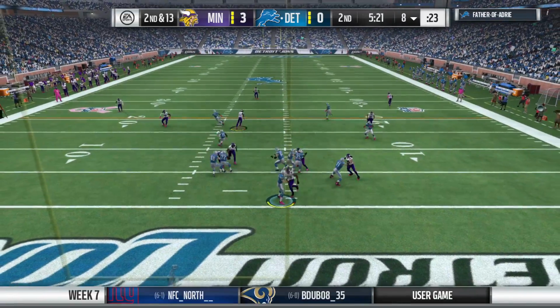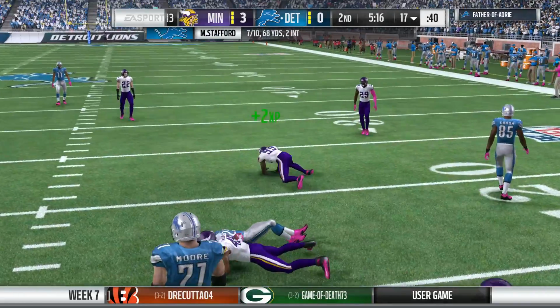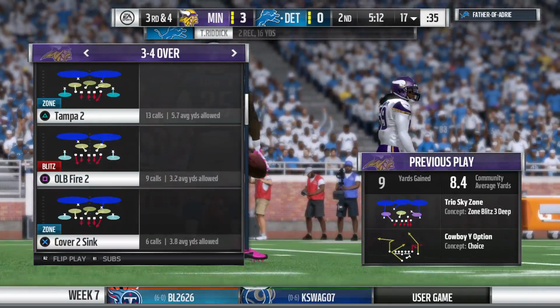To throw on 2nd down is Stafford. He's got time in the pocket. Out to the flat for Reddick, and he's able to break one tackle, but then is quickly brought down. But a nice little gain.